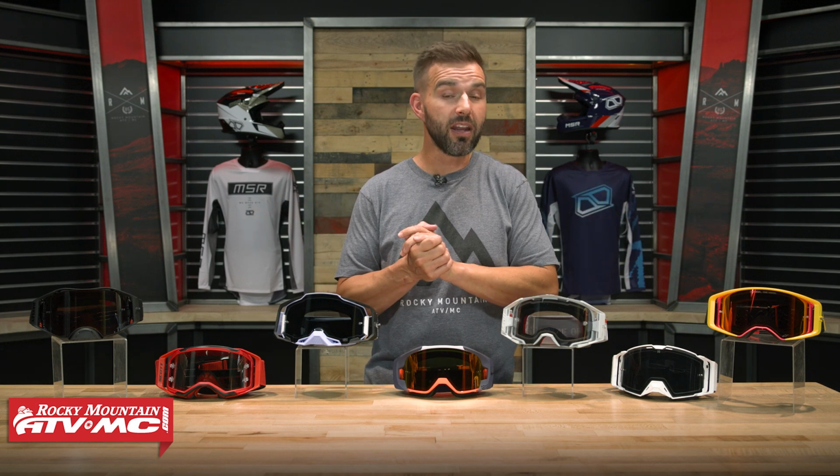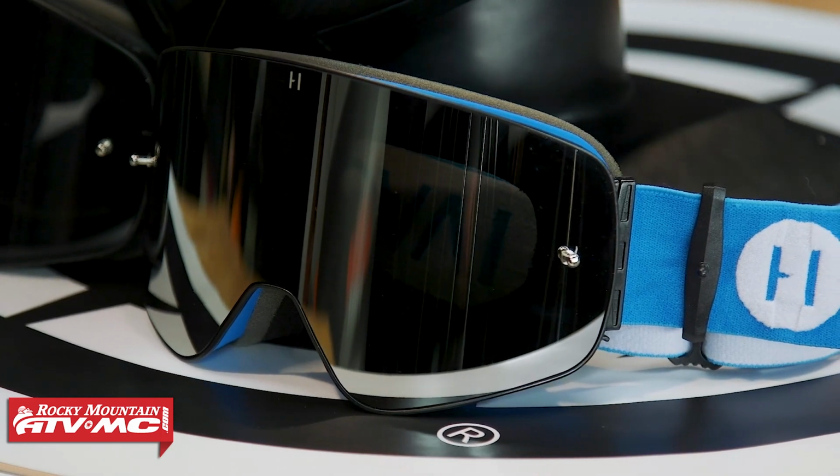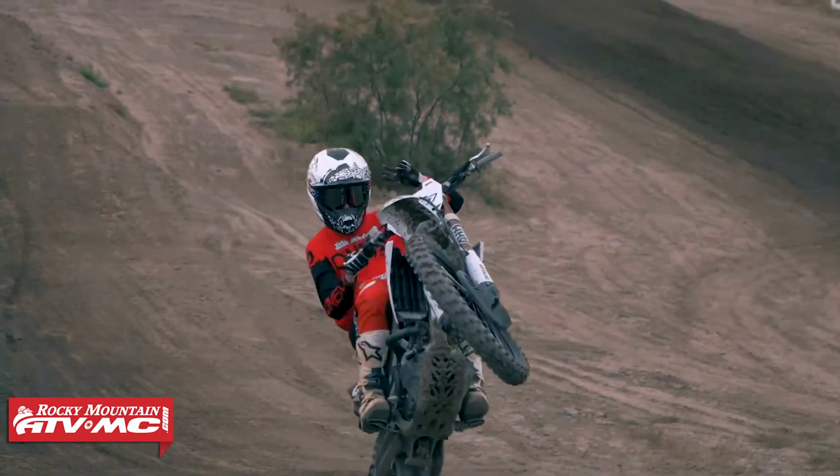They also do have their Infinity goggle, which has been super popular. That's the big dog. That's a fully magnetic shield, or to me, lens. So you can literally just take a lens off and smack another one on there. It's a cool looking goggle. It's been really popular.